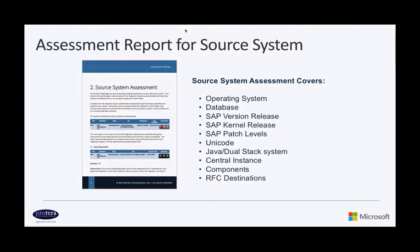The most interesting part that people like to see in the report is the source system. It's pretty revealing. We take a look like an EarlyWatch report, if you've seen this, where we have the traffic lights warning areas that we have to remediate. But it's really interesting to take a look at the categories that companies are going to have an issue with or have to remediate before they do the migration.